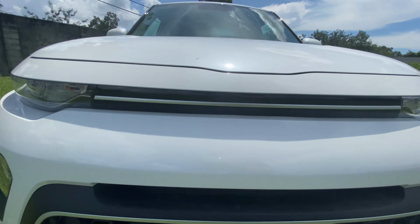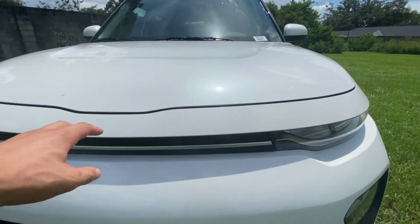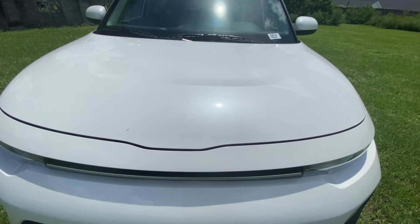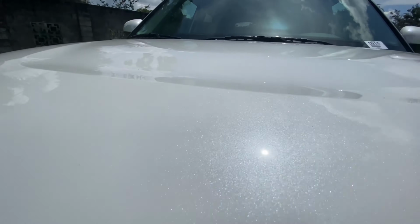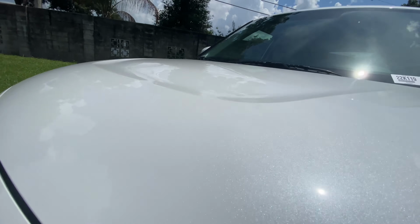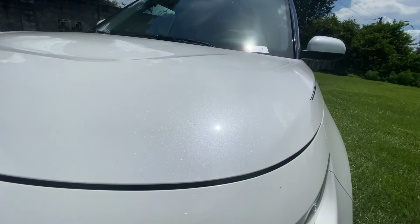But as you see up front, no Kia logo. The Kia Soul used to have a nice Kia badge over here, but this one does not. It doesn't even have the new style Kia badge. But as you can see, this vehicle has a beautiful pearl white metallic paint color, and this is an option. It's one of the only options on this car, but it looks absolutely gorgeous.